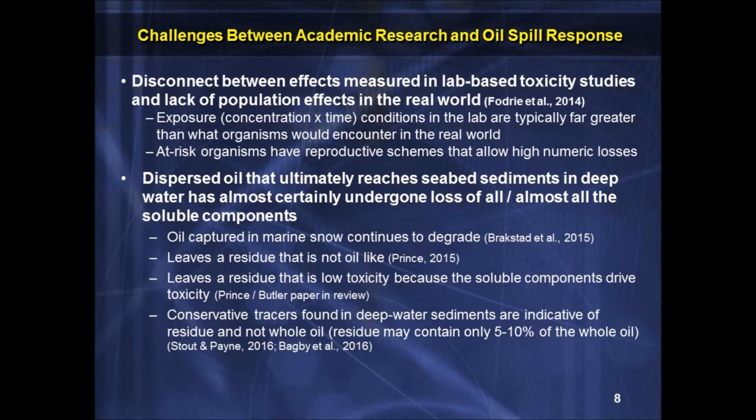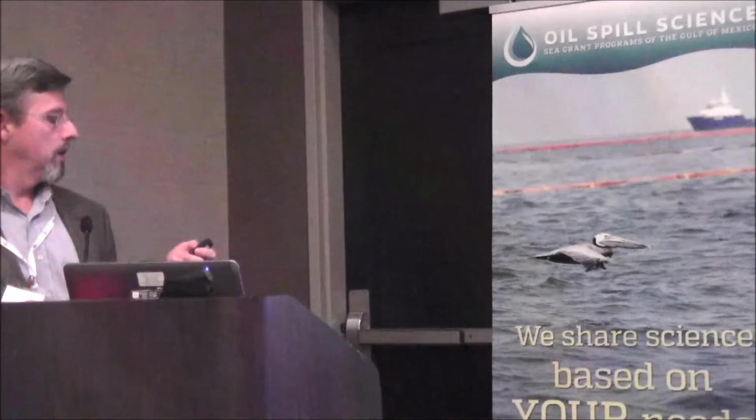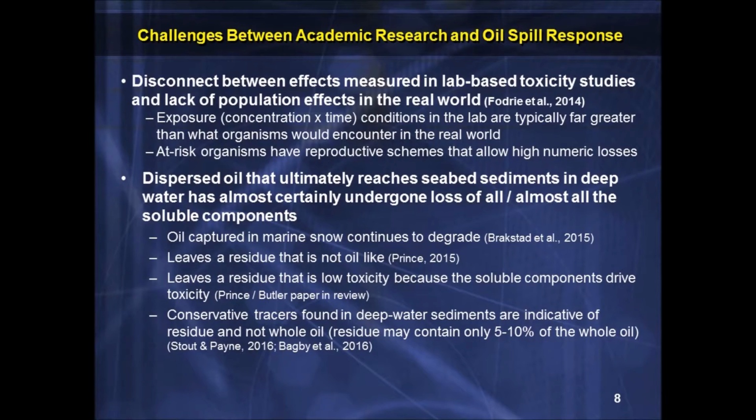They do lab-based toxicity studies, they're finding effects, and then they go out in the real world and look at the populations, and the populations are still robust. So why is there a disconnect? And I just put a couple of points here, and I haven't seen these reasons written up in the paper, but exposure conditions, this is concentration times time, in the lab are typically far greater than what organisms would encounter in the real world. But also the at-risk organisms have reproductive schemes that allow for high numeric losses, right?